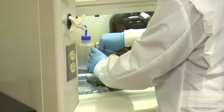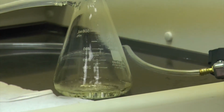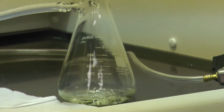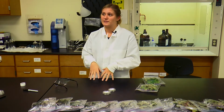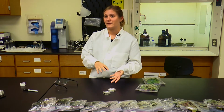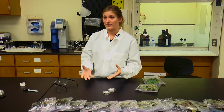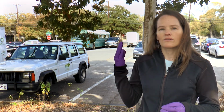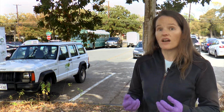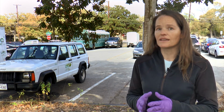And then I filter that over a filter, and then we analyze that filter, and it can tell us how much black carbon is on those filters, which is a component of particulate matter. So it's formed mostly from diesel fuel exhaust. So trees that are closer to roads tend to have higher concentrations of black carbon in them. So we're just trying to determine what that content actually is. Black carbon is the second most important component of the atmosphere that is causing climate change. So we want to get it out of the atmosphere to keep places cooler and to keep people healthier.